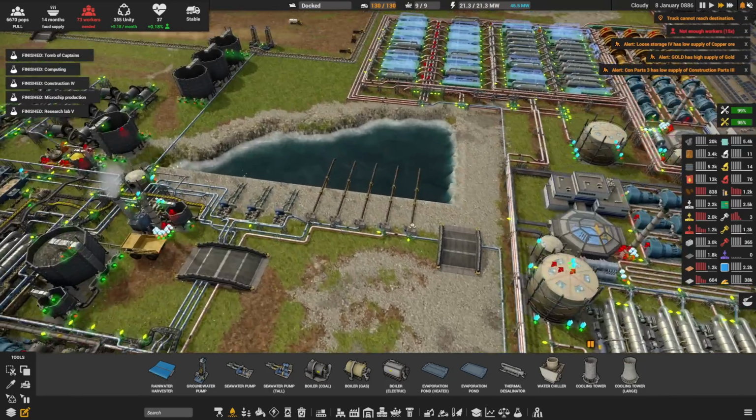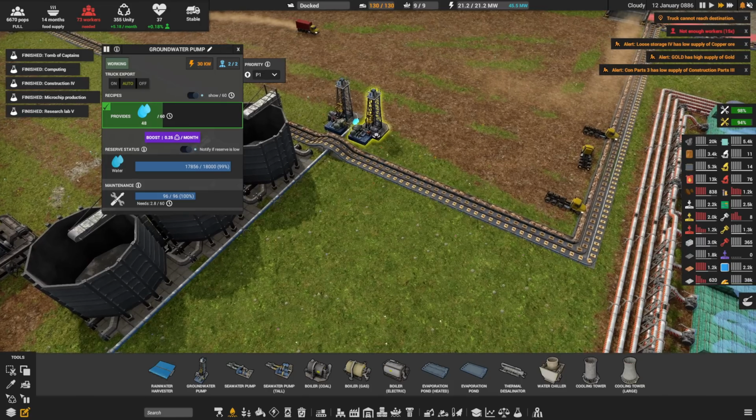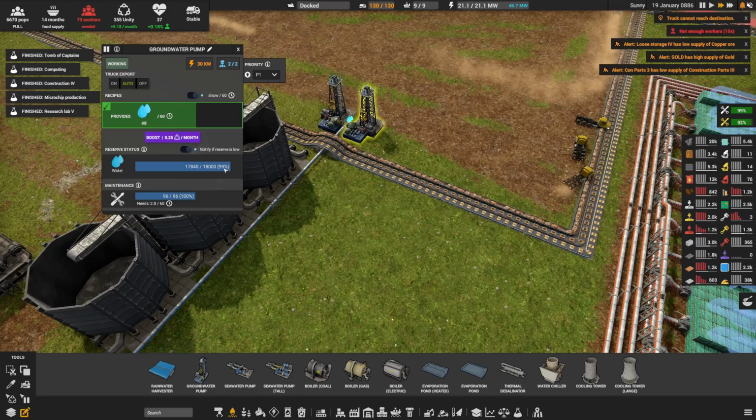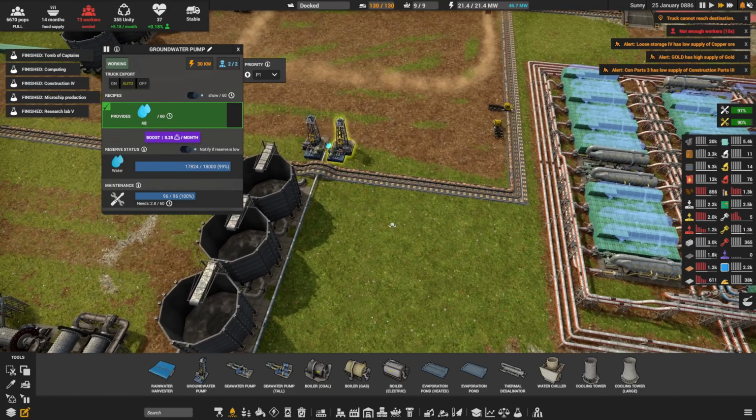Now, I got a couple of options. We could have a couple of groundwater pumps. That would make up 72 water without a problem. Problem is that's a finite amount of water, and it does require rain, and rain is okay to start with, but long term you may have some problems, especially if you start setting up multiple reactors.